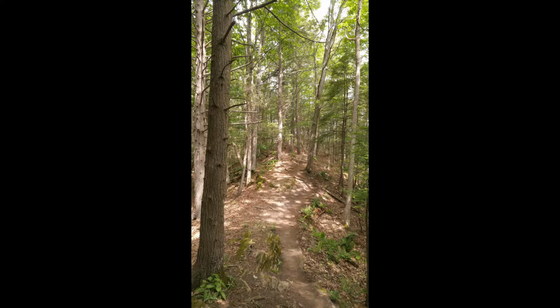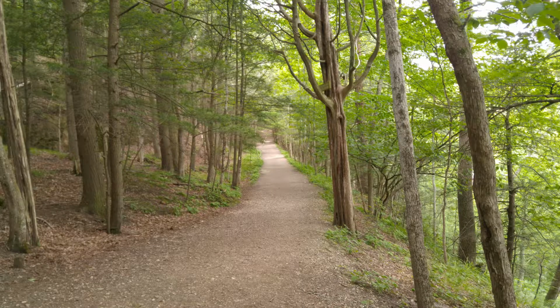At this point we are going up a little ridgeline just to the left of the river, no more than maybe 100 feet above the river. Beautifully maintained trail. And you come out to this gravel road shortly, which is deceptive because it looks like vehicles can go on this road, but there's signs posted everywhere.